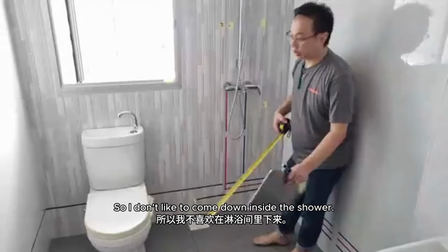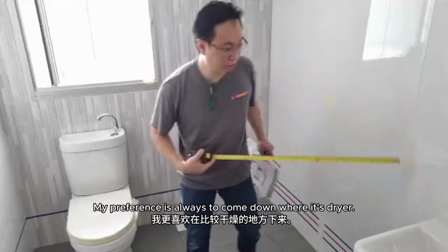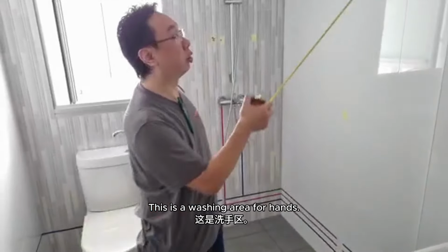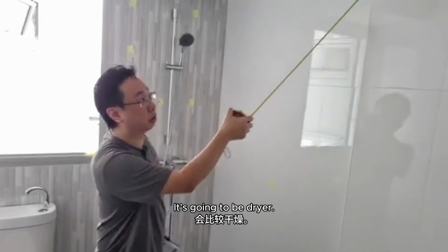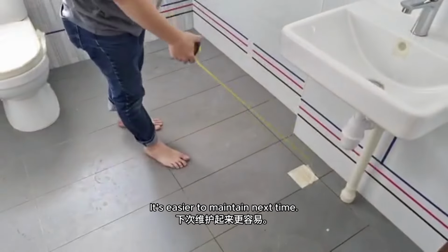So I don't like to come down inside the shower. My preference is always to come down where it's more drier. This is a washing area for hands, it's going to be drier. So come down here, go here, easier to maintain next time.